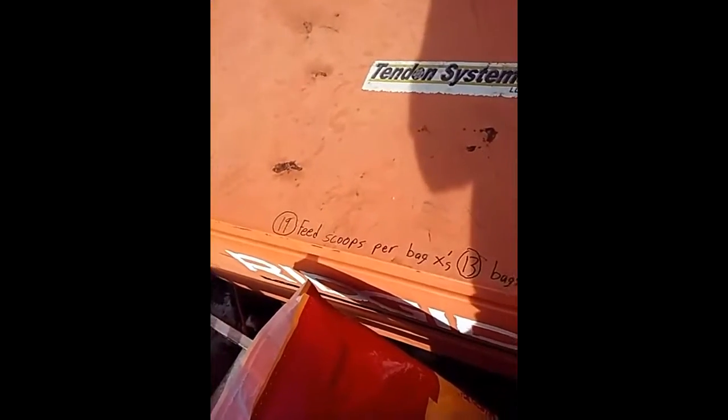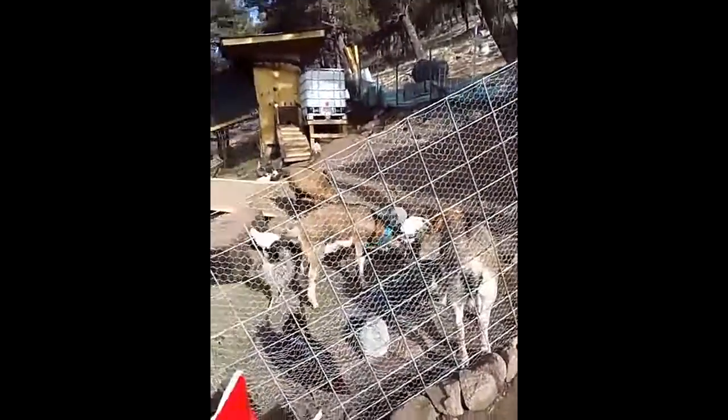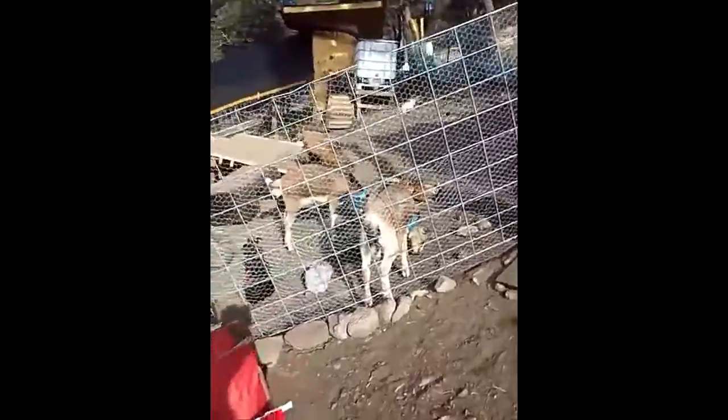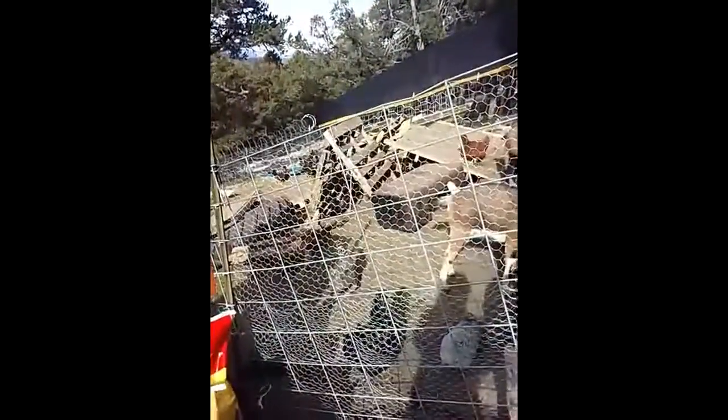And as you see, 19 feed scoops are in about 1 bag, a 50-pound bag of grain. By doing that, 13 bags will last me an entire month, but I always get 15 bags because on cold days or when we have a lot of snow, I go ahead and feed a little extra food so the animals are warm. Be right back.